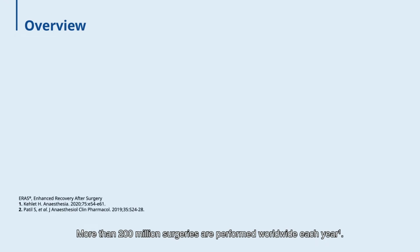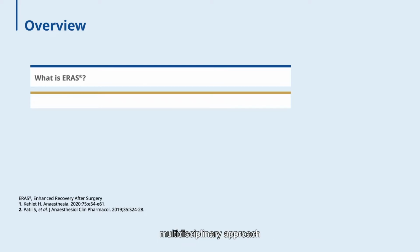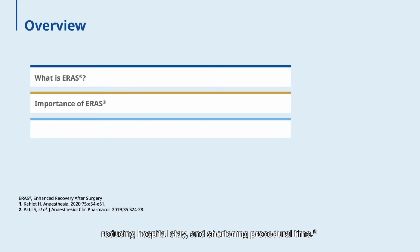More than 200 million surgeries are performed worldwide each year. Enhanced Recovery After Surgery programs, or ERAS programs, are a shift in traditional perioperative care to a multimodal, multidisciplinary approach that aims to improve clinical outcomes by decreasing patient recovery time, reducing hospital stay, and shortening procedural time.